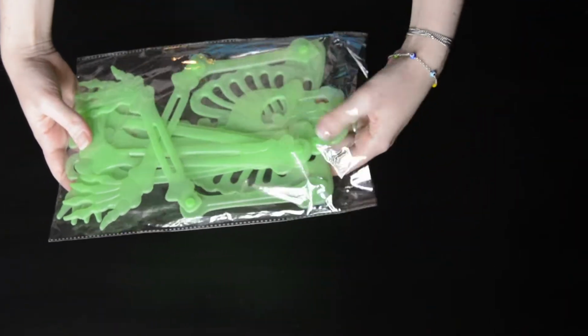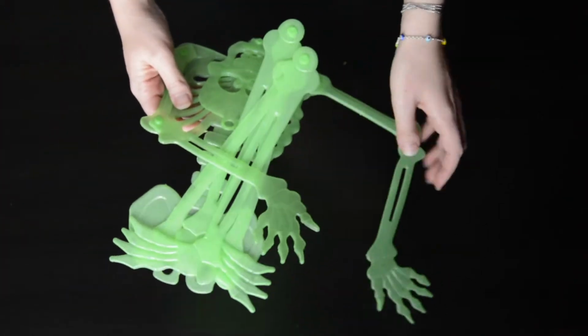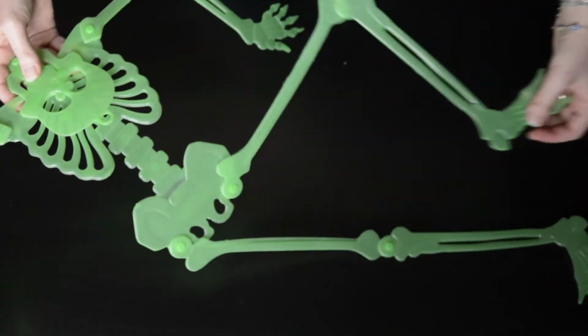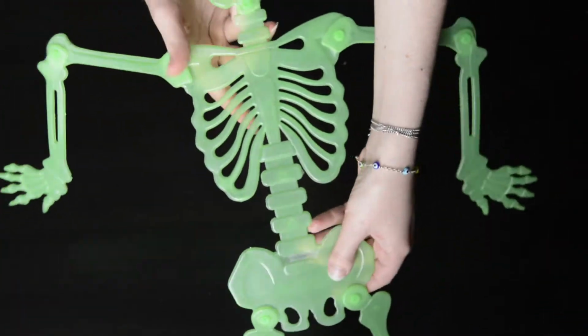This is a cool feature. He is jointed. He's got 4 joints in his arms, 4 in his legs, and 1 in his neck, which makes him great for posing. He's such a superstar. Well, at least he's got potential.